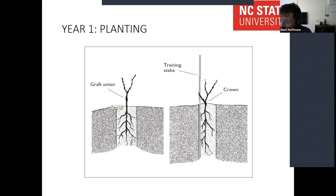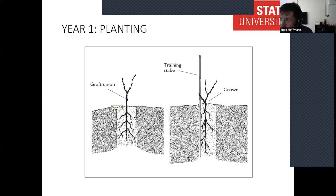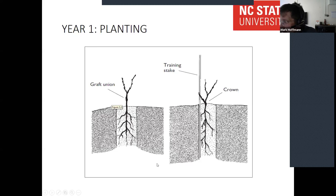The plants will sink in. That's normal. So you have to make sure that you have a good amount of space between those two regions. And the training stake should go in a couple of days after planting. The training stake, again, is usually a bamboo stake, but some people also use metal stakes.